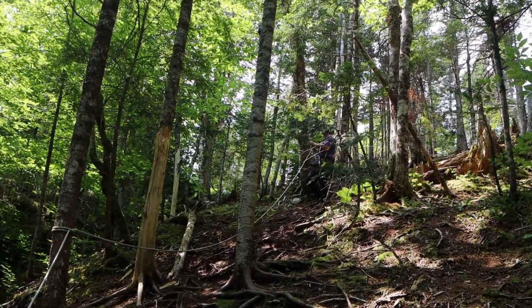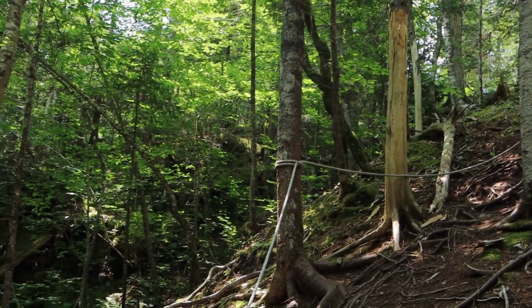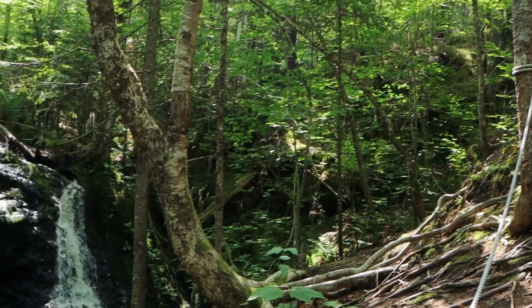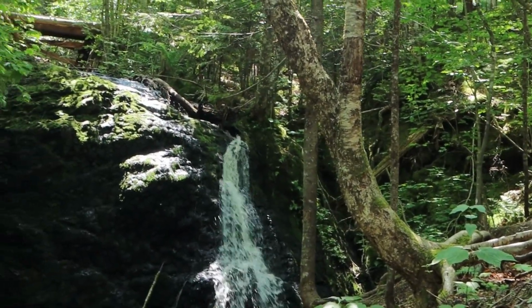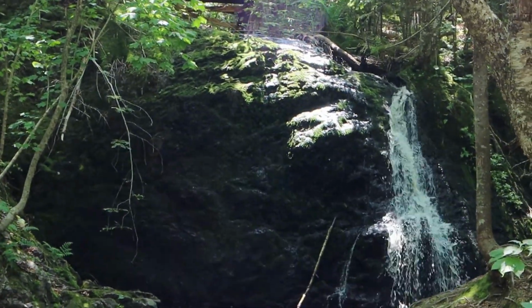Along the Cabot Trail on Cape Breton Island, we visited Devil's Hill Falls. The trail is 1.4 miles out and back, rated easy, with ropes near the base of the falls to assist you.